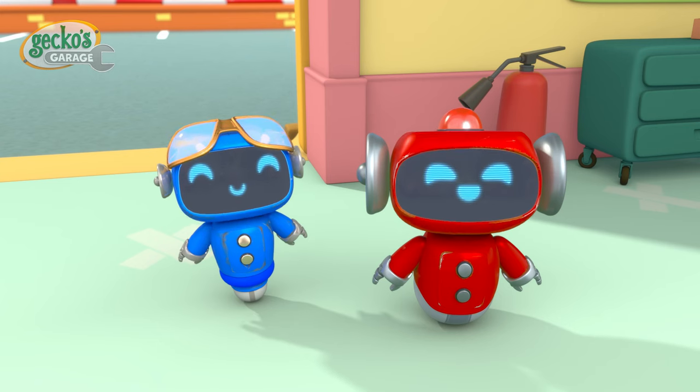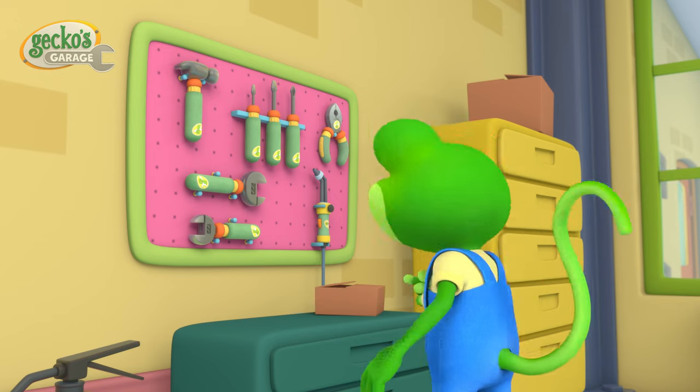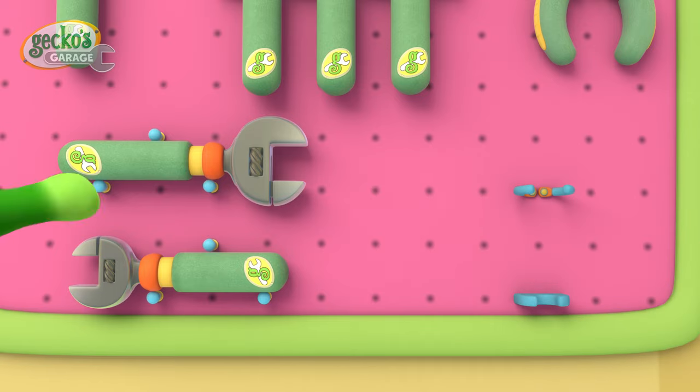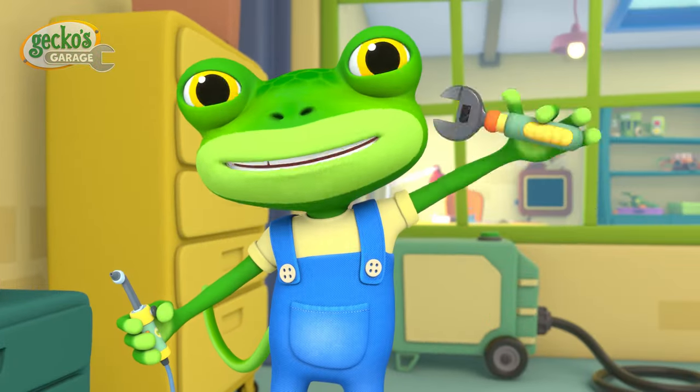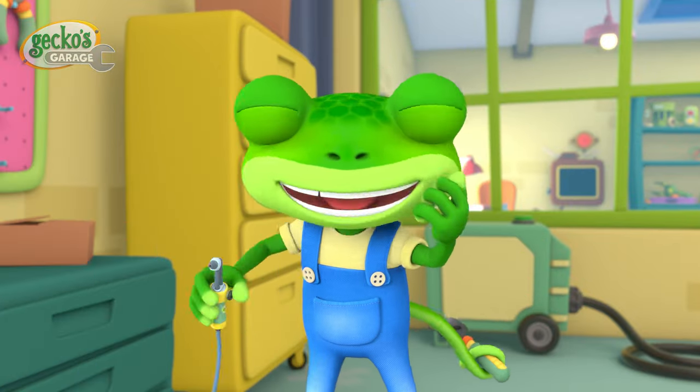Ready, Mex? What tools do we need? Welding torch, wrench. Gecko's garage, time to fix. Gecko's garage, let's fix this.